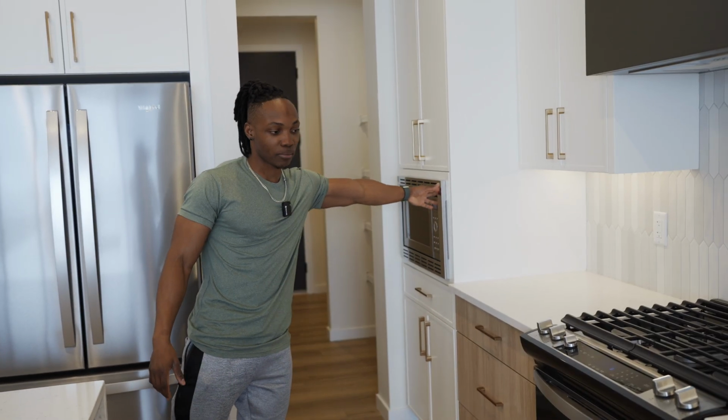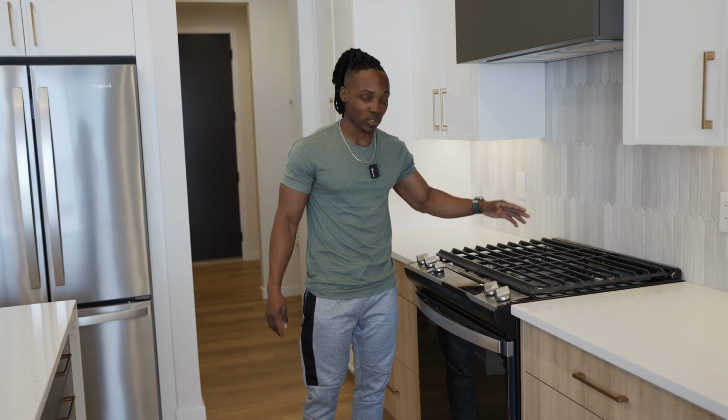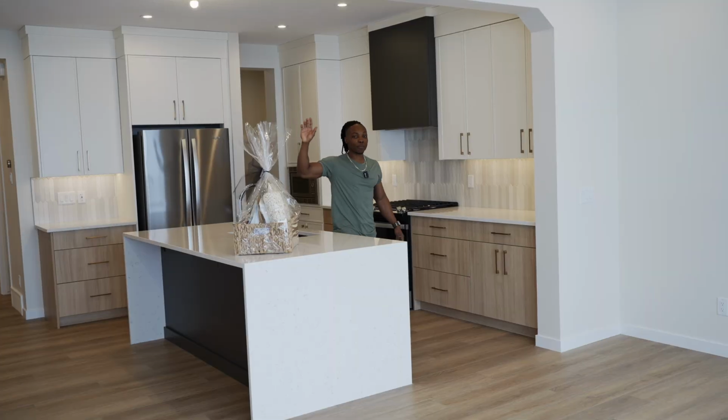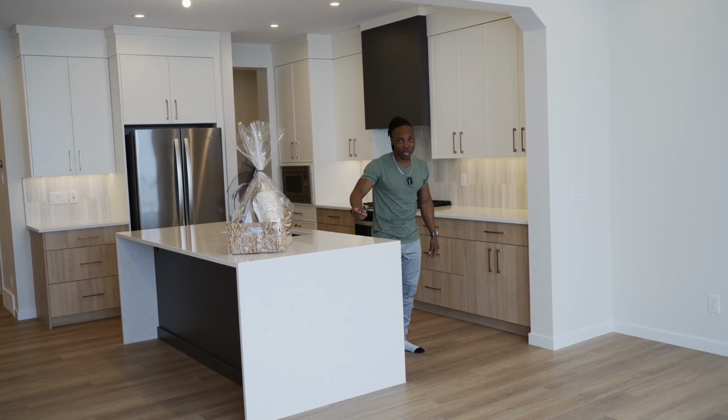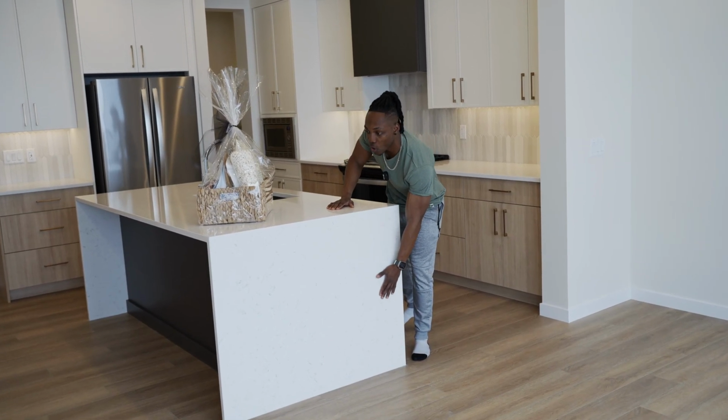We've got a built-in microwave. We've got the usual, well, not so usual because this one is a gas stove, not electric. We've got a stainless steel fridge. Something that I actually specifically paid the builders to do was this. This is called a waterfall island.